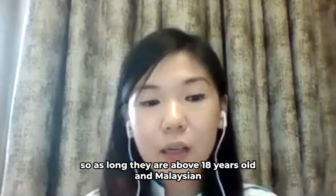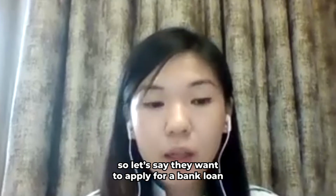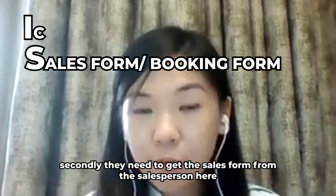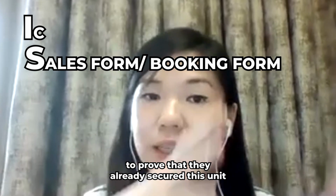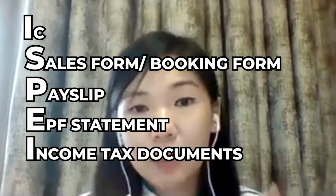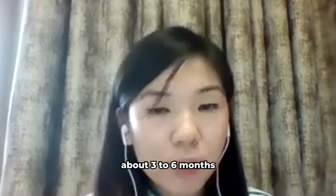Okay, so as long as they are above 18 years old and Malaysian, they can go for one unit. So let's say they want to apply for the bank loan, they need to prepare their IC. Secondly, they have to get the sales form from the salesperson here, and also the latest sales form, which is the booking form, to prove that they already secured this unit. Their payslip, EPF statement, also the income tax. Those documents will need to be passed to the banker. About 3 to 6 months.